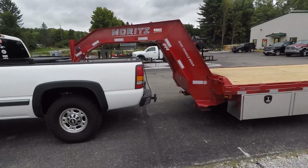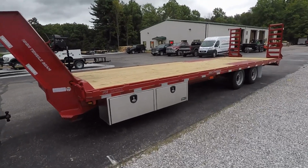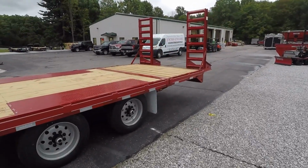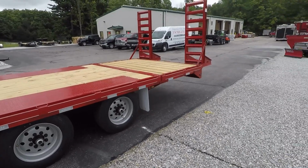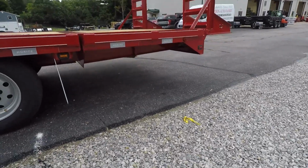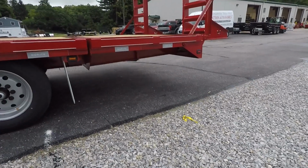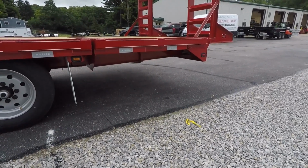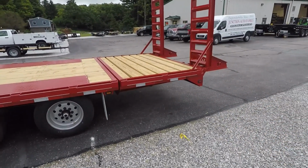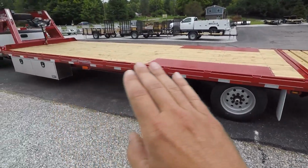But real quick, in a nutshell, I'll do a more in-depth video, I promise. But this is a 22-foot flat plus 5 foot on the dovetail. The dovetail's adjustable. This is the reason why I went with Moritz. Manual adjustable dovetail. What that does for me, much better ground clearance. I've had a lot of situations where on my other trailer, my dovetail would scrape in and out of parking lots in different areas. So now I can travel in the flat position.